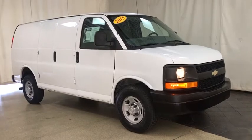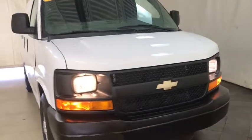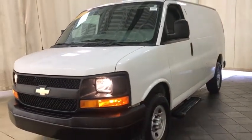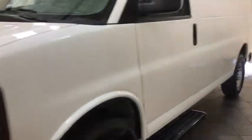Stop by and take a look at the 2015 Chevrolet Express Cargo. The Chevy Express Cargo van is ready to handle all of your work tools, carpooling to work, or running the kids to soccer. This vehicle has less than 30,000 miles.